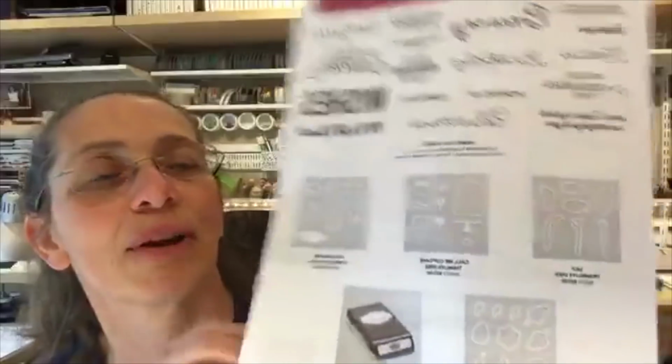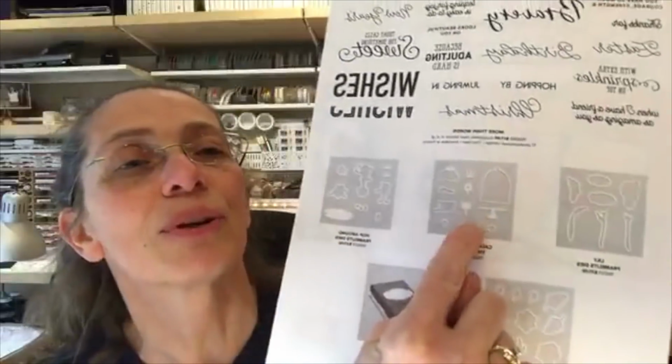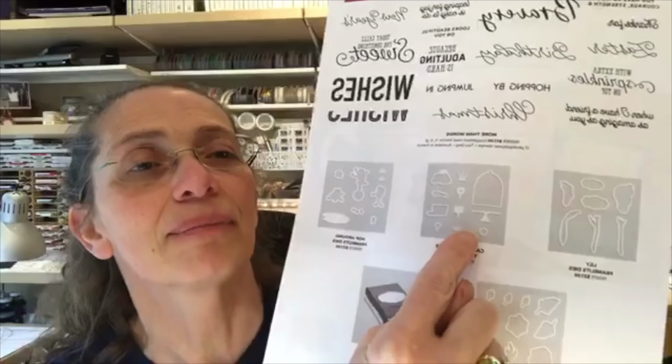And those products coordinate with some of the current celebration items. Now, it's called Celebration Coordination. Those items are available to purchase, not free items. But I wanted to show you the flyer for it in case you're not aware, and the products that go with it. So this is one of the celebration items, Hello Cupcake. That was the first release. And this is the flyer. I don't actually have the products, but this set of framelits coordinates with it, so it cuts out those little cupcakes.